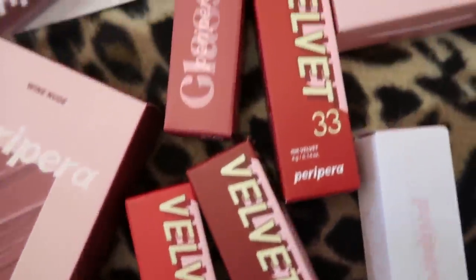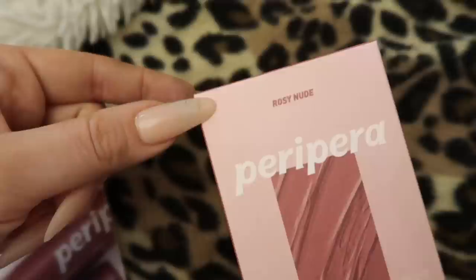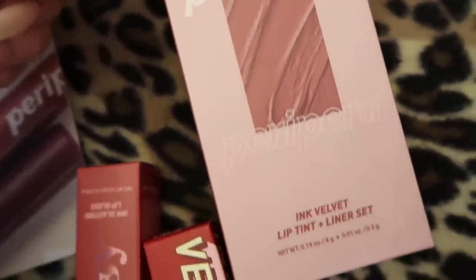So we're actually gonna kick off the video with something I opened off camera earlier. I got too excited, but look at this. Here's a hint. Oh my God, look at that lip gloss. So this is Peri Para. I got a bunch of different lip tint, lip liner kit sets here. You can see these are just so beautiful. I got a bunch of different colors here. I've actually been wanting to try this for a while. This is the number one best-selling lip stain on Amazon. Can you believe that? Yeah, they sell 15 every minute. It's crazy. Honestly, not hard to see why.